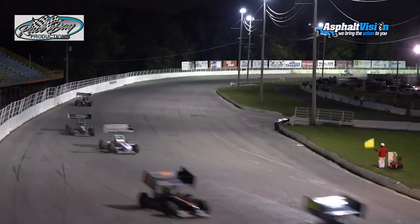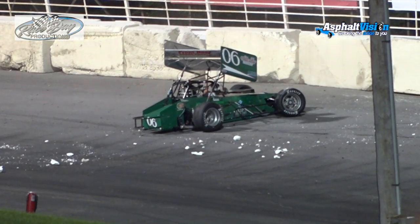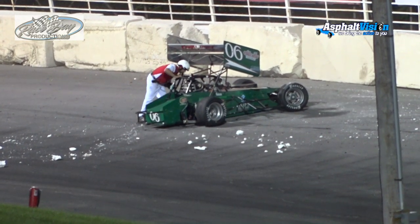And we got a car, it's Barry Kingsley. Kingsley into the wall real hard. He is okay. I can see him moving around in the cockpit of the car, but feels very disgusted as he's pounding the steering wheel.